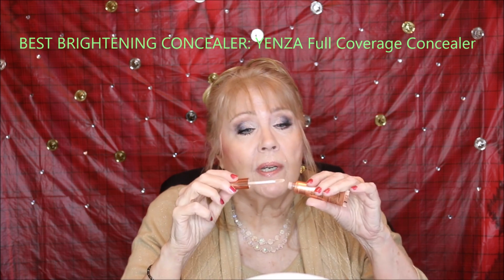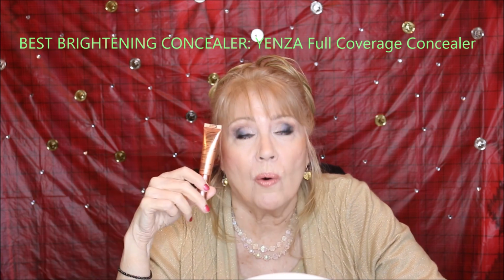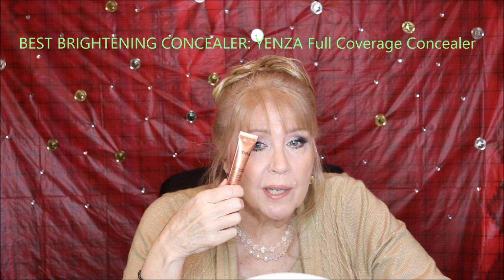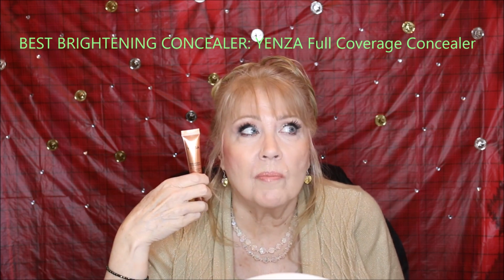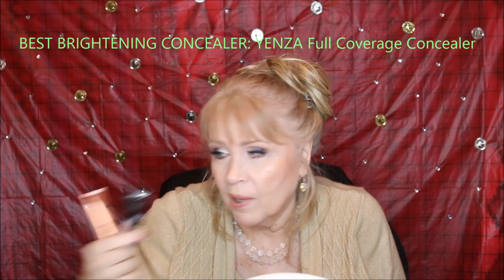It stays put. It does not gravitate into the lines. It does not get patchy or grab onto dry patches, anything like that. It's just beautiful. This is Yenza, and I think it has a little bit more of a hydrating, brightening effect to it. That's why I'm also mentioning it as well as the Fiera. So they're kind of tied, and they're both about the same price point, so there's no advantage one over the other.